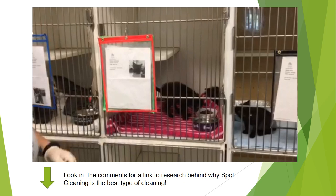As we saw in the last video, cats really enjoy placing their scent on things that are familiar to them, that make them comfortable. And so when we can keep the same food and water dishes and keep the same towel and toys, we provide them with a more comfortable environment where they understand what's going on in a very stressful environment. So that's why it's really, really important to spot clean.